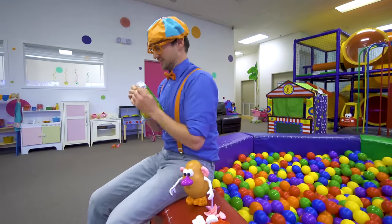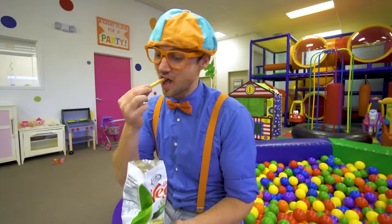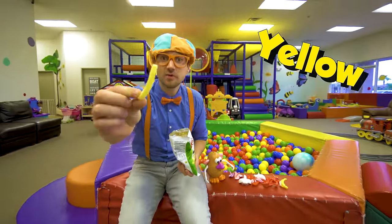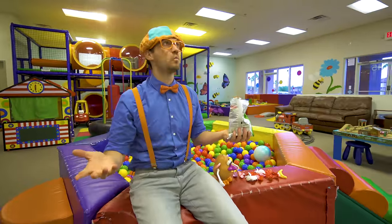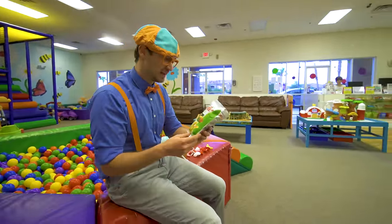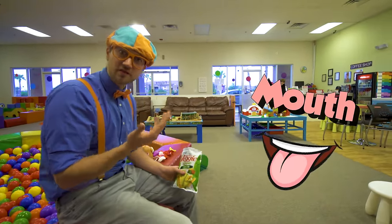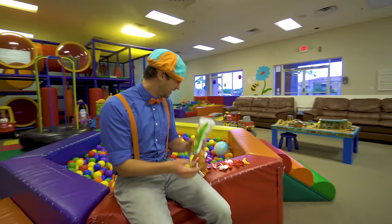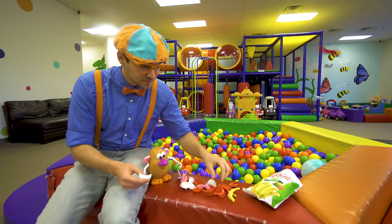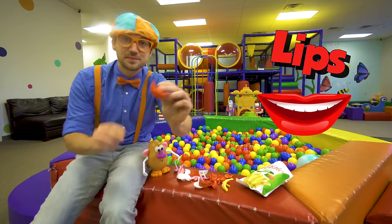Yum. To open it up. Ooh, yum, an orange veggie straw. A yellow veggie straw. So tasty. Hey, have you ever wondered why we have mouths? Yeah. Look, mouths right here. There's teeth, there's tongues, and there's lips.